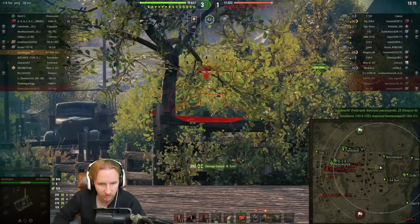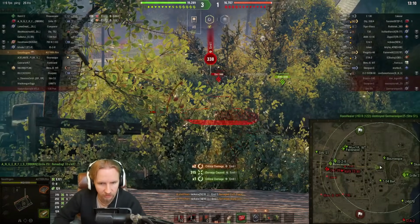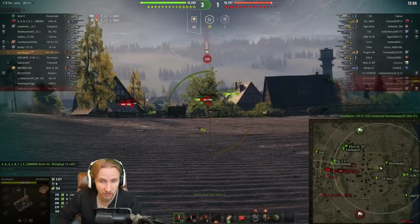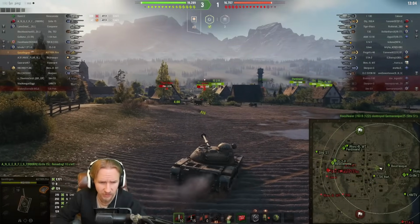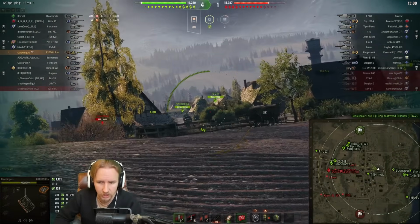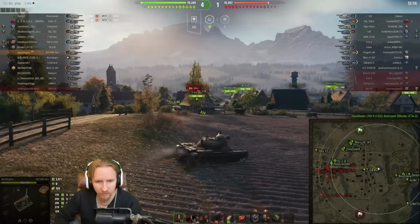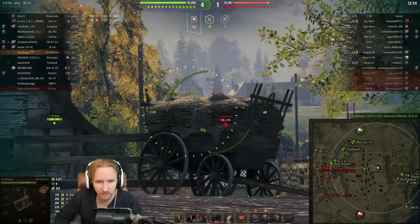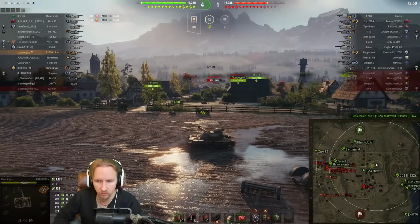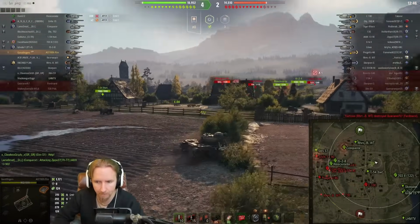And this is the interesting thing, right? I've got my autoloader. And look, I have more than enough time to fully aim in between my shells. Of course, when I'm stationary. And this is without the aiming device. The aiming device really helps this vehicle. The vents as well on this tank just improve everything. As vents do on all vehicles, but none more so on autoloaders that can't use gun rammers, right? Only way to improve the DPM.